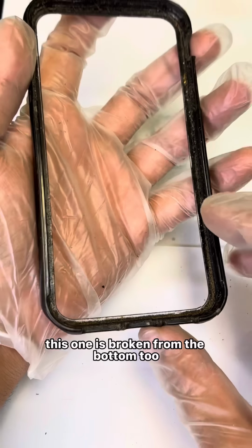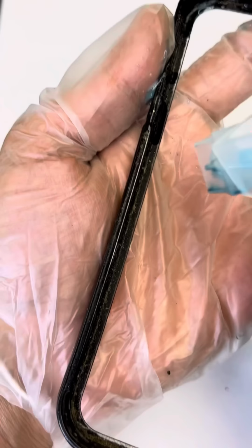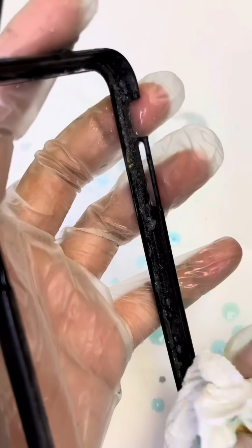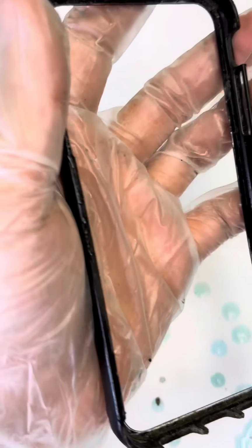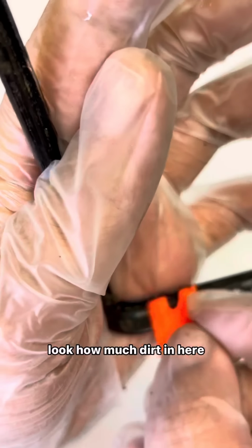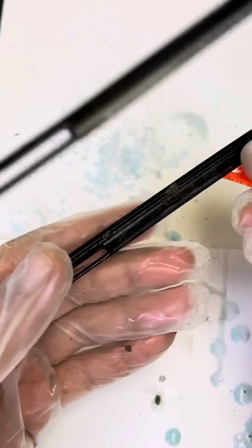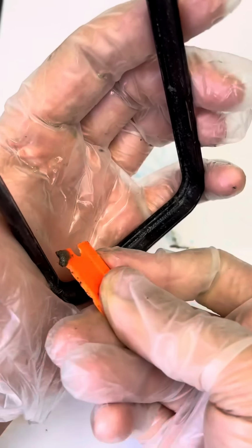This one is broken from the bottom too. And this one is a challenge. Look how much dirt in here. See that? Ew.